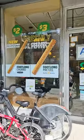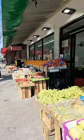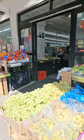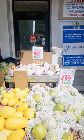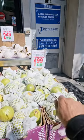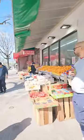Foot long. Subway's busy too. Ooh. Look at those pretty grapes right there. And those bananas look good too. And look at the Taiwan guava. Those Taiwan guava grow in Belize because I've grown them myself there.